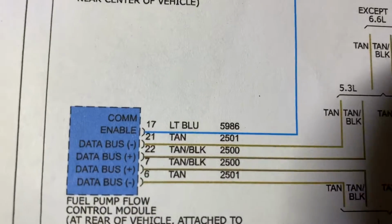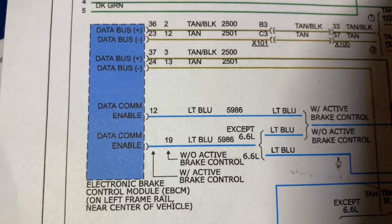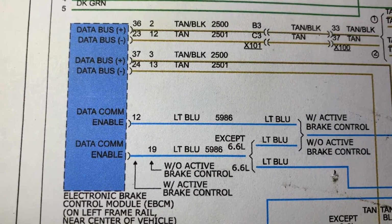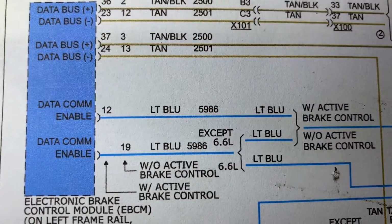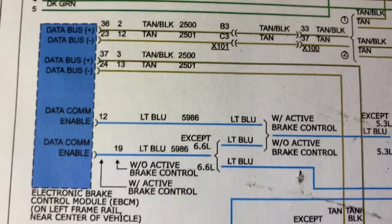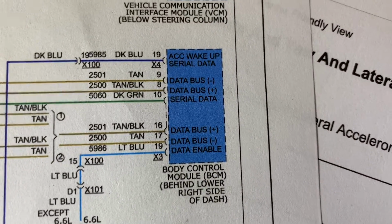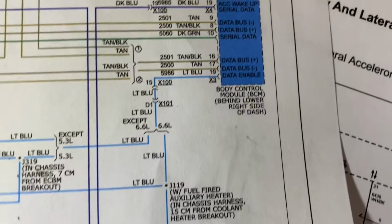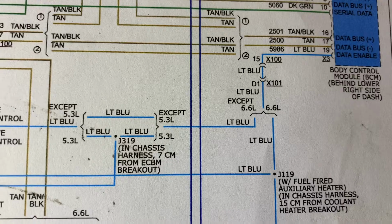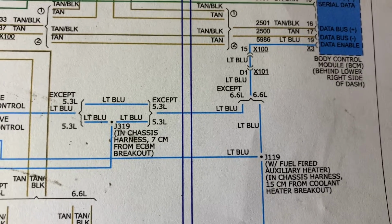Well, you can see on this, this light blue, here's the fuel pump flow control module. Here is the electronic brake control module. You'll see it's got with or without active brake control. It's called the Datacom Enable, pin 16 here, light blue. Is that 16? Put my glasses on. Pin 19 on the EBCM, and this is all coming out of the BCM on that X3 connector, pin 19, the light blue. And then it broke out depending on the model, and we see junction 319 in chassis harness, 7 centimeters from EBCM breakout.